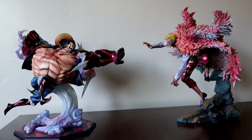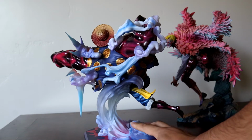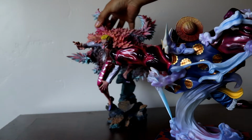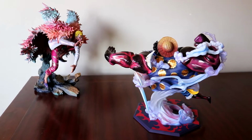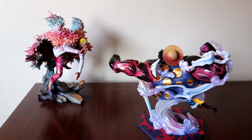Here he is with the version 2 Gear 4. I was gonna display them like this together, but I ended up displaying them both facing forward. But I think they look good like this also, so maybe at some point I'll put them like this. But right now I have them both facing forward. I also really like the way this Luffy looks in the back, so I also might display them like this. Let's see. Actually, they do look pretty good like this if I go up at a higher angle. So maybe if I put them on a lower shelf and put them just like this, I'll display them like this.